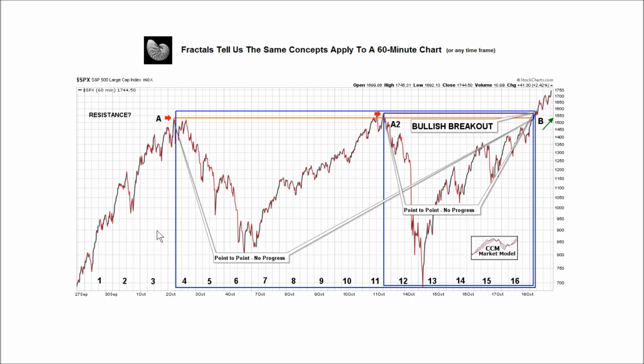So here we're looking at a 60-minute take of one of these boxes. It's exactly what we looked at before. This is a 16-day period here. This is day 17. We have a point-to-point basing or consolidation. Point A right here in day 3 is exactly the same as point B in day 16. So this market went nowhere from basically day 3 or 4 out to day 16.